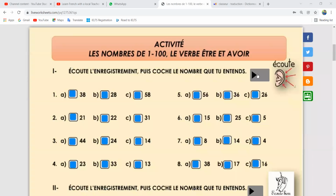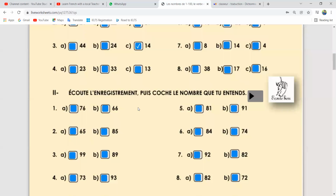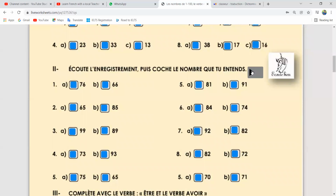Okay, here in this activity, what you're supposed to do is you have to listen to this record. Exercice 22. Okay. 1. 28. 2. 21. So you need to tick the number. 14. You see? 4. 30. You understood how to do it? Question number 1. So they are telling the number, and you have to tick it. And then next one.